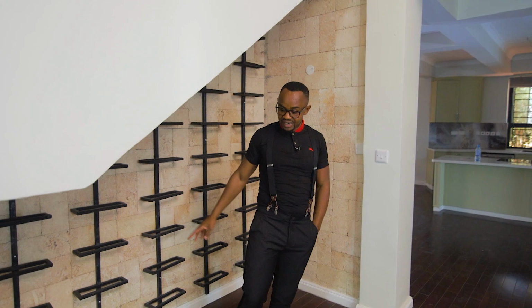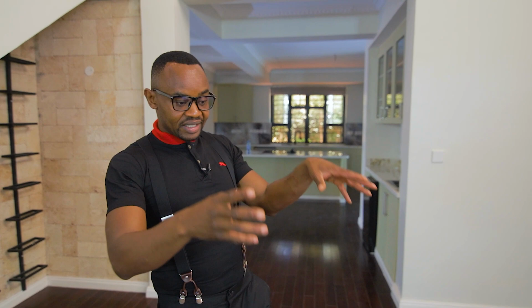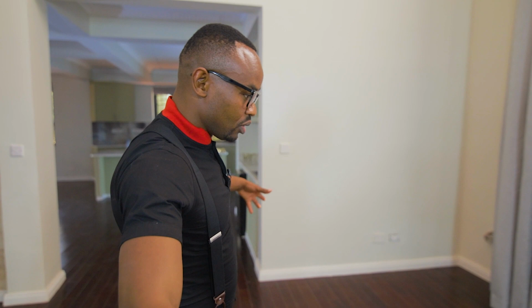Then immediately after this, this is another open area. This is where the dining area is. So our nice mat, a dining table, and then a beautiful chandelier.